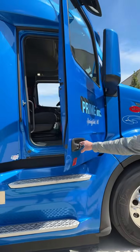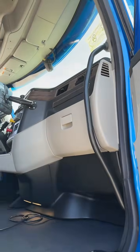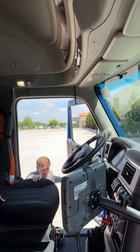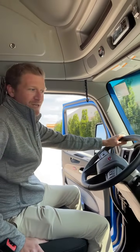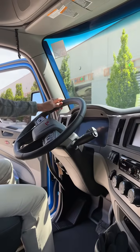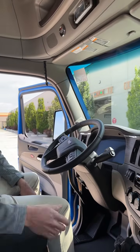Start inside. So all of our new 579 Ultralofts come with a digital dash. It's the newest feature, probably been around for 15-18 months. You also get the Smart Nav navigation system. And then I'll take you back here.